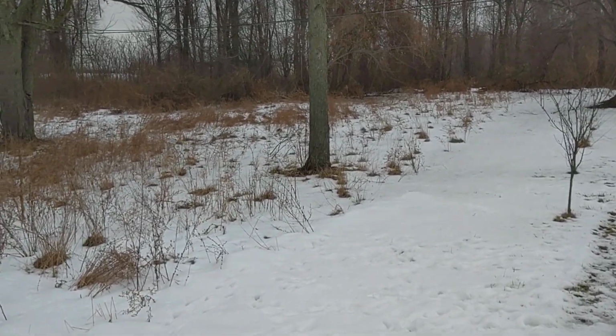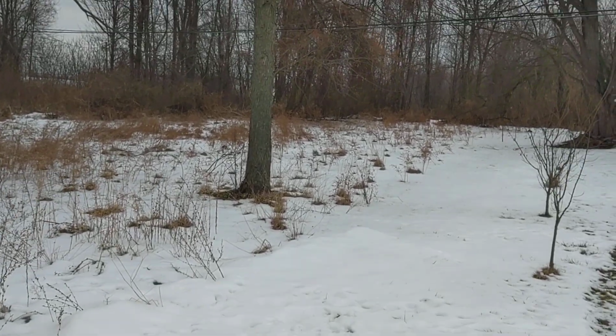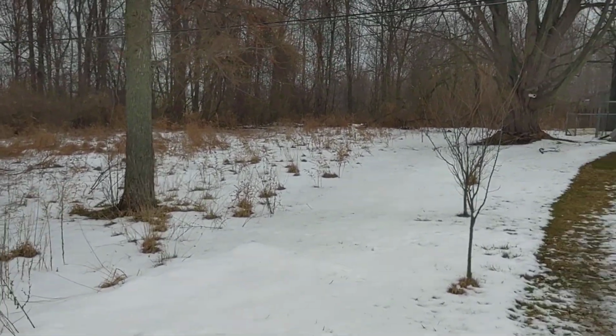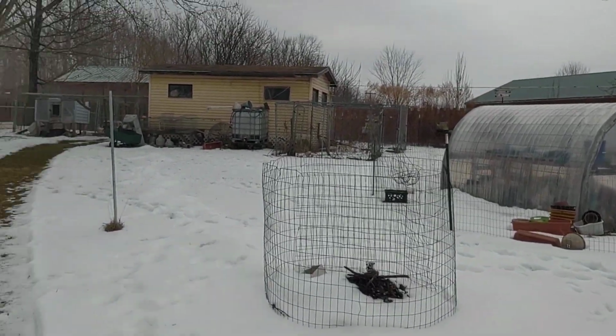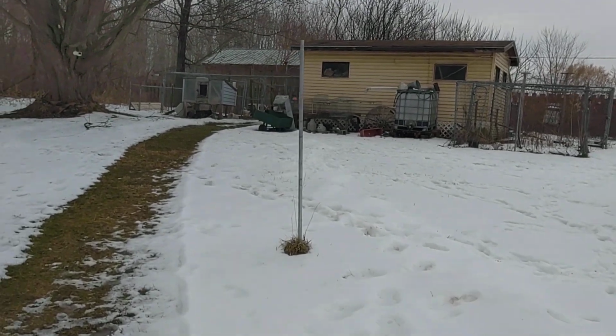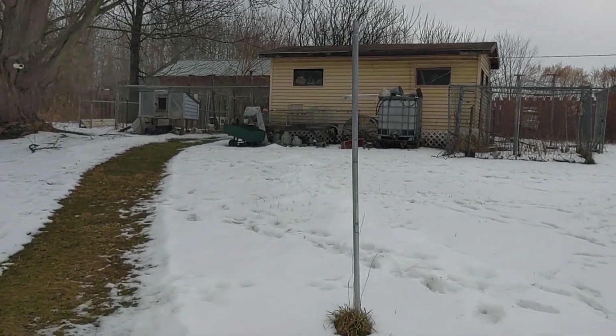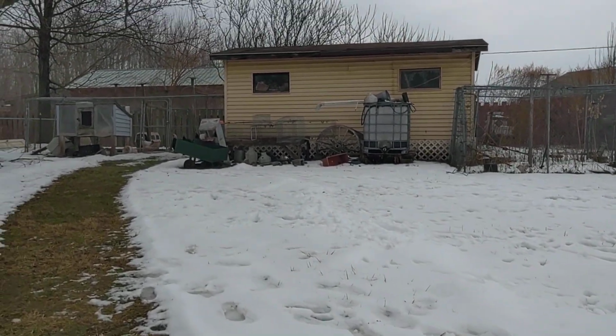Today I want to talk to you guys about barn cats. My barn cats are on the front porch eating right now, but they will soon join me. And one of the situations that we have here in the country, even though I live on a busy street, is people are constantly dumping cats off.